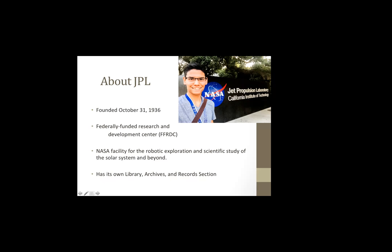As such, JPL is NASA's facility for the robotic exploration and scientific study of the solar system and beyond. A good portion of their research is about Earth sciences, setting up satellites to study global weather patterns, climate change, things like that. But also they are not just our country's, but the world's leading exploratory center for the solar system. So they're the ones who run the Mars rovers and the Mars landers, one of which is scheduled to launch Saturday morning. So if you want to get up at 4 o'clock in the morning, you can watch that launch. So it's a very interesting place to work.